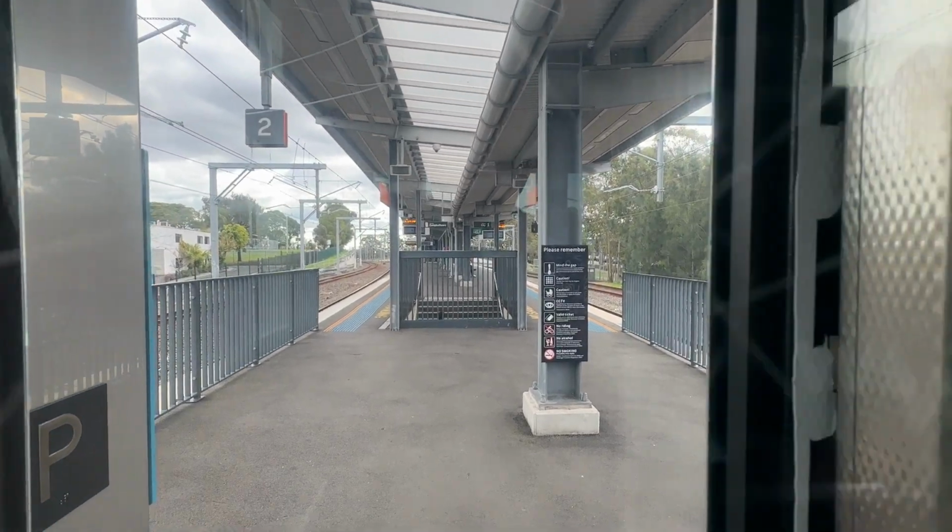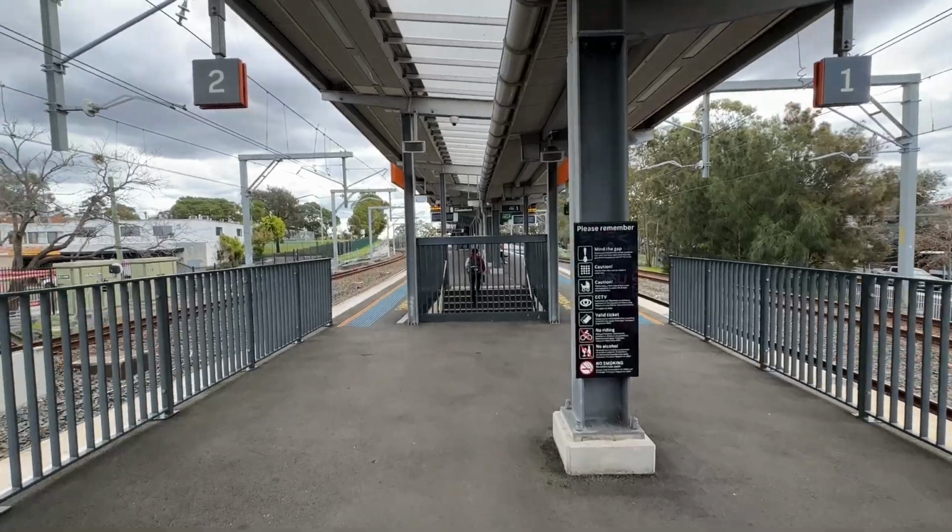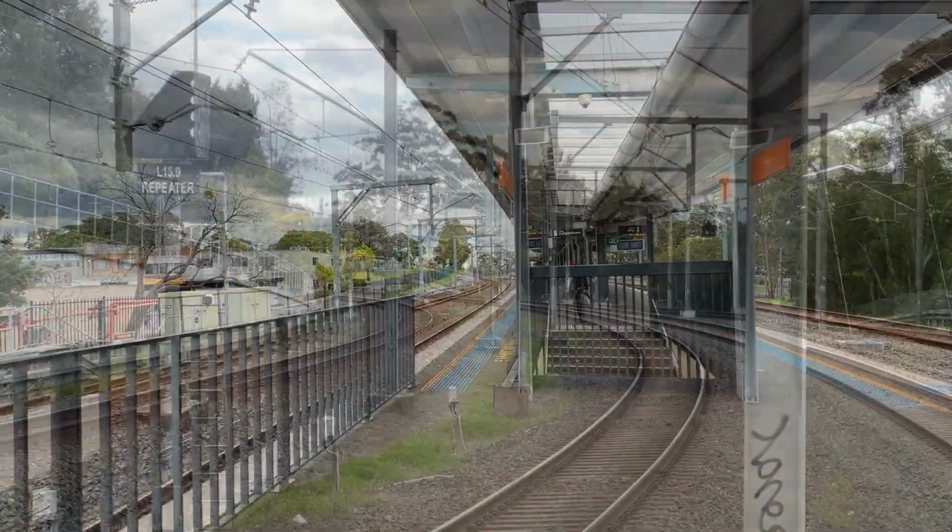Platform. Doors opening. Domestic Airport. Mascot. Green Square. Central.